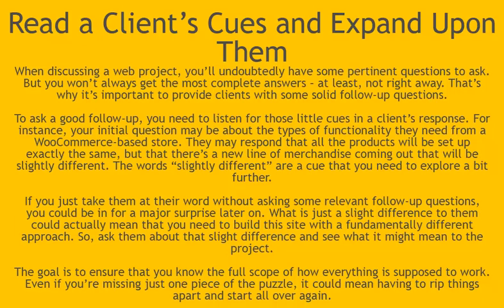Read a client's cues and expand upon them. When discussing a web project, you'll undoubtedly have some pertinent questions to ask. But you won't always get the most complete answers, at least, not right away. That's why it's important to provide clients with some solid follow-up questions. To ask a good follow-up, you need to listen for those little cues in a client's response.